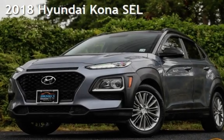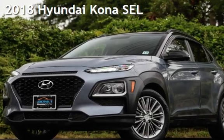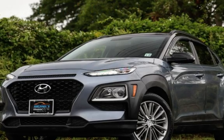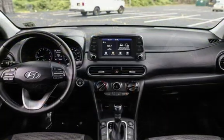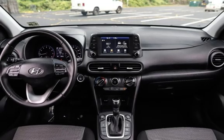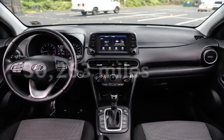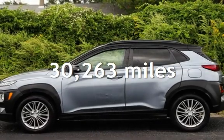Presenting a pre-owned 2018 Hyundai. This 4-door SUV has a 4-cylinder, 2.0-liter i4 engine, with all-wheel drive, and an automatic transmission. This Hyundai is a great value with less than 31,000 miles on the odometer.